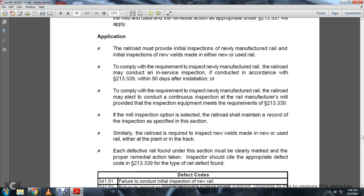Application: the railroad must provide an initial inspection for the newly manufactured rail and initial inspection for the new welds made with either new or used rail. To comply with the requirement to inspect the newly manufactured rail, the railroad may conduct an in-service inspection in accordance with Statute 213 and 33.9.